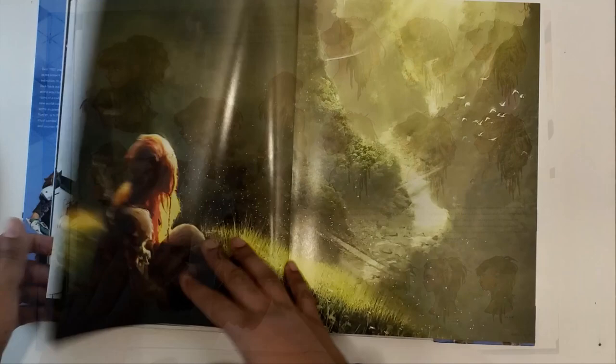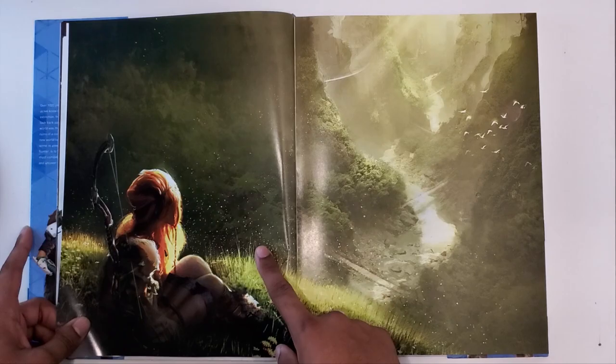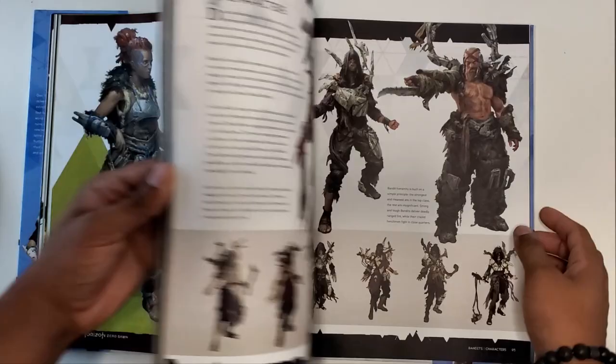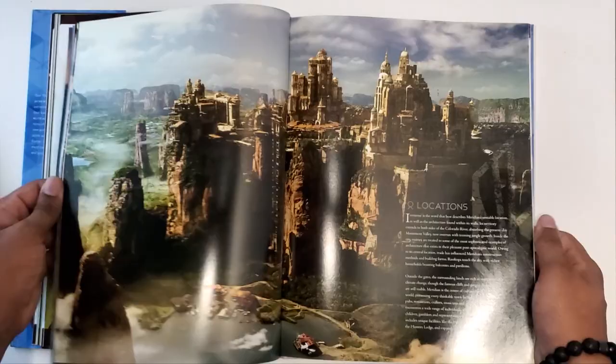Amazing. I love this. Ooh, this is so good. This is wallpaper worthy. More like asset design or prop design. Characters. Now this is all nice and all, like seeing the different tribes, the aesthetic and the areas, but I'm sorry, I will always be a sucker for the machines.